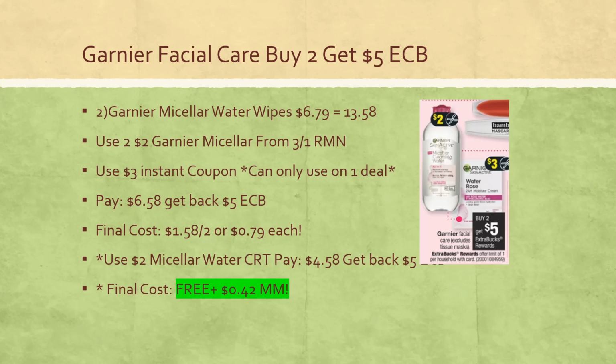So one example would be for the Garnier facial care. They are on sale, buy 2, get a $5 extra buck. So the cheapest thing you can buy would be the Garnier Micellar Water Wipes, the Skin Active. They are $6.79 at my store, so your total would be $13.58. You would use 2 of the $2 Garnier Micellar Water coupons that you see here with the scissors in the ad from the 3-1 RetailMeNot insert we're going to be getting on Sunday. If you haven't seen my coupon insert preview, make sure you check that out. We're getting 4 inserts on Sunday, so definitely a good week to buy some newspapers and buy some inserts.